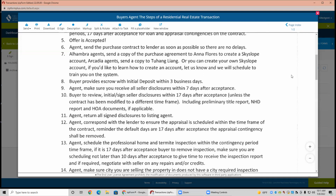So usually the listing agent is going to provide you with the escrow company and they will provide the document to the escrow company. So I did not type that on the buyer's side. But if it makes you more comfortable, you can also shoot a copy off to the escrow company that is specified in your contract. So for our Alhambra agents, you're also going to take that purchase agreement and forward it to Anna Flores, our transaction coordinator.